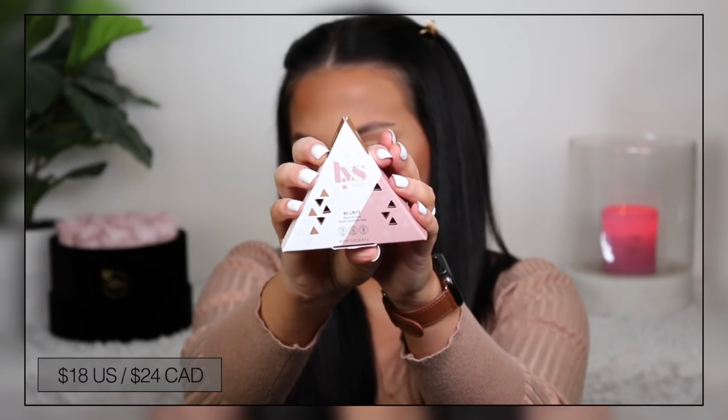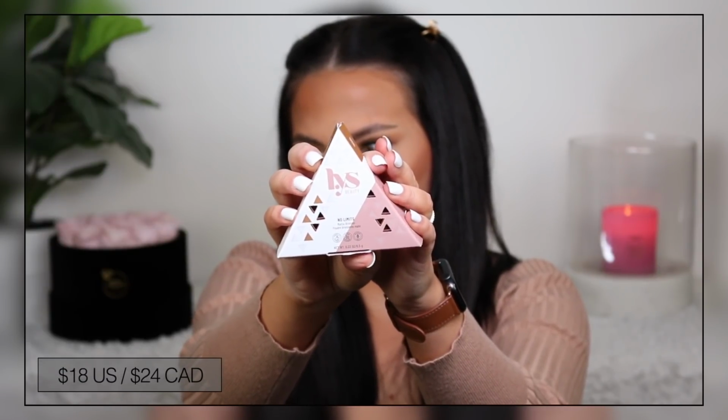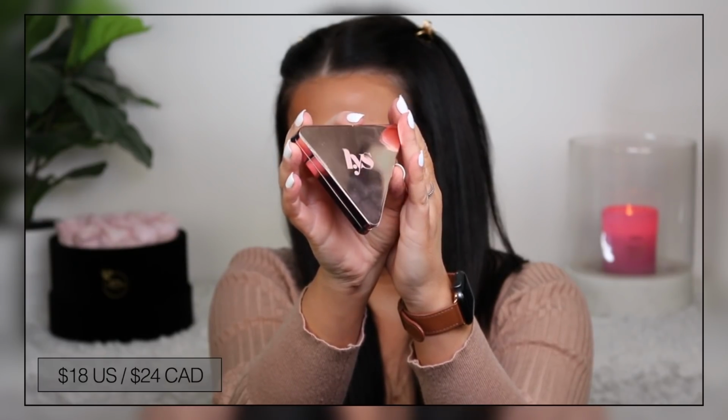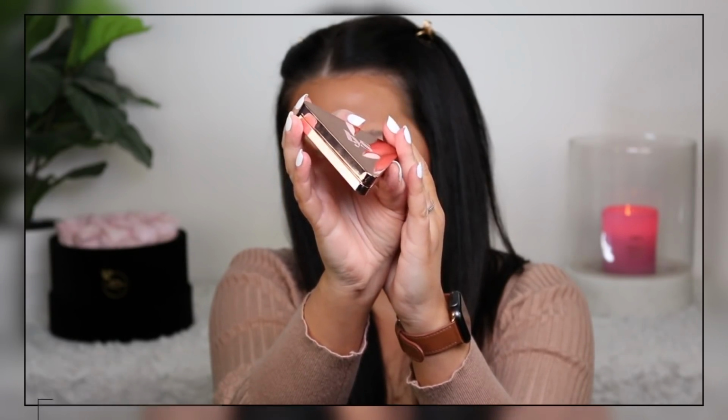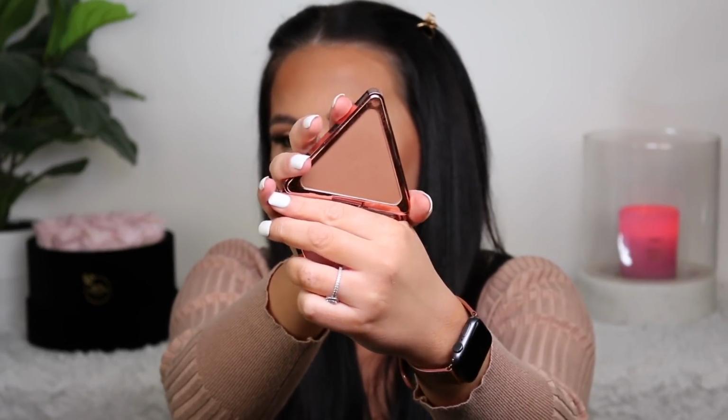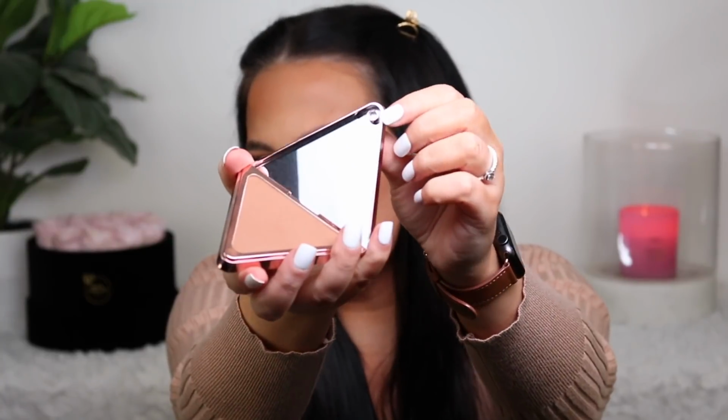Then I picked up the No Limits Matte Bronzer, and I got the shade Harmony, which is a medium tone. I'm actually going to be returning this bronzer, and not for the reasons you think. It's actually an amazing, amazing formula, and I'm so disappointed that I have to return this. And it's only because there's no magnet inside.